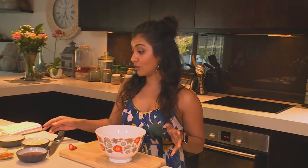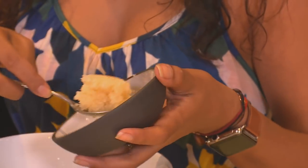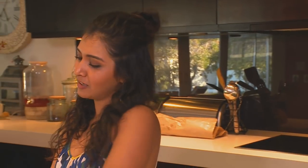And next we're going to add quite a bit of garlic. About 4 teaspoons of garlic. You can obviously add as much as you like.